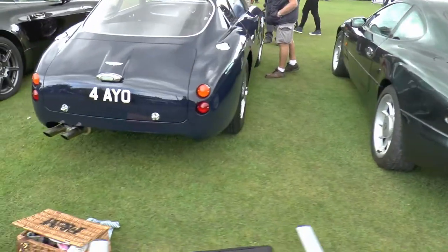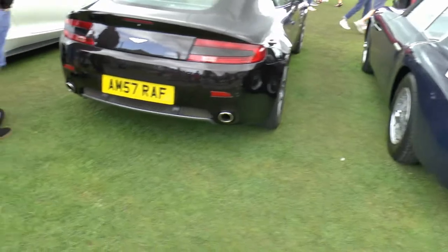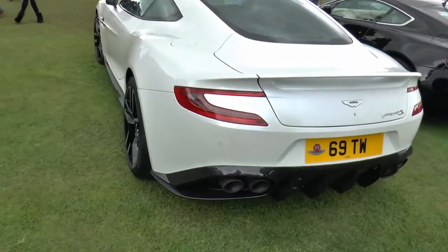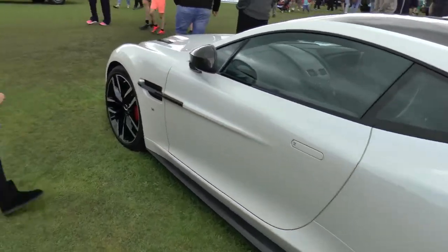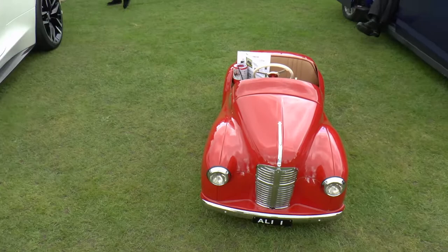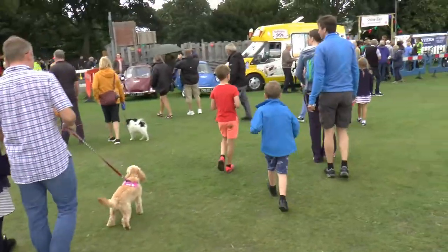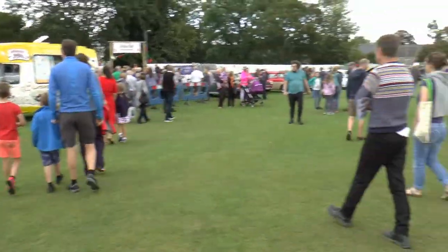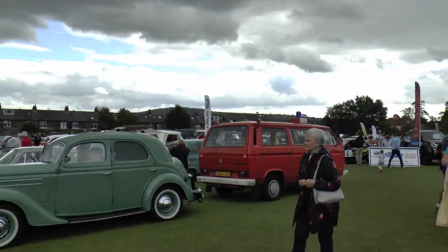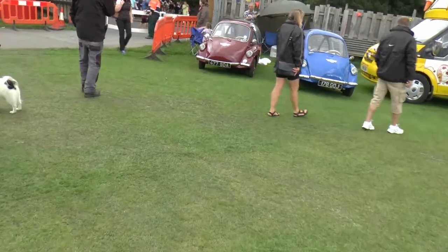BB7. Vanquish. Can be a few small cars. First aid if you need it. Right, well, that's basically a quick look round at the Burley Classic Car Show. I'm going to toddle off now just before it rains. I think so will everybody else. So, that's it. This happens every year around about this time.